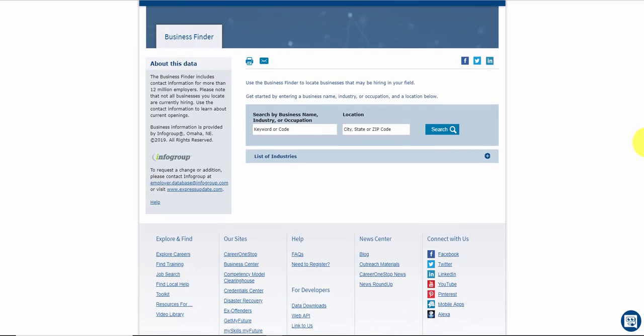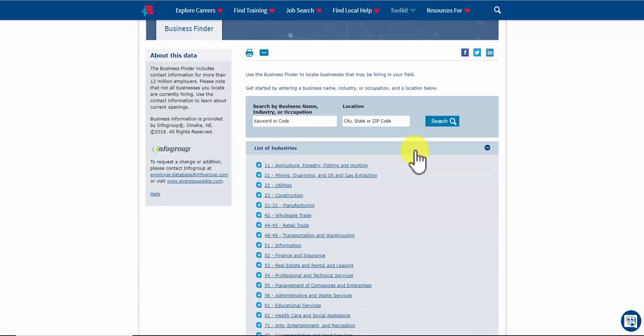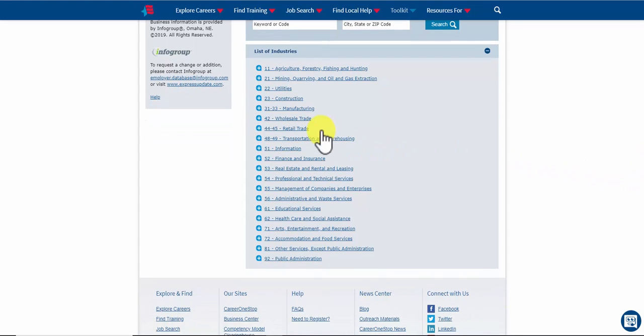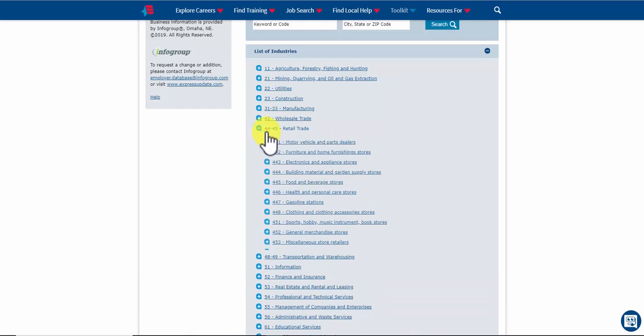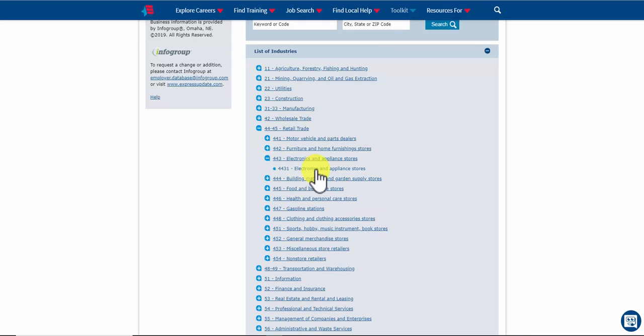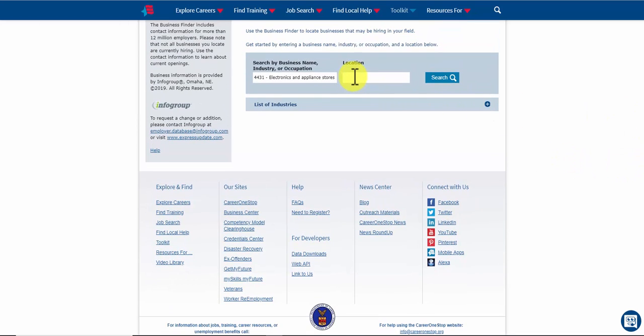Now, Business Finder is designed to help you look for companies through industries. So the first thing you can do is look at the list of industries. And when you see the list of industries, you can look at an industry in which you might be interested and look for companies in that industry. So let's take a look at retail trade. Because there's motor vehicle parts, there's furniture, there's electronics. Let's say I want to work in electronics. So I click on electronics and appliance stores. And I'll click on Phoenix.